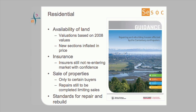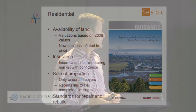The residential, well, there's a few issues coming up, some of which we've already seen happening, and so since starting this series, going back a year, we were predicting some of the things that might be happening. Now we're seeing some of those things coming through, which is of interest. There's some of the issues there.